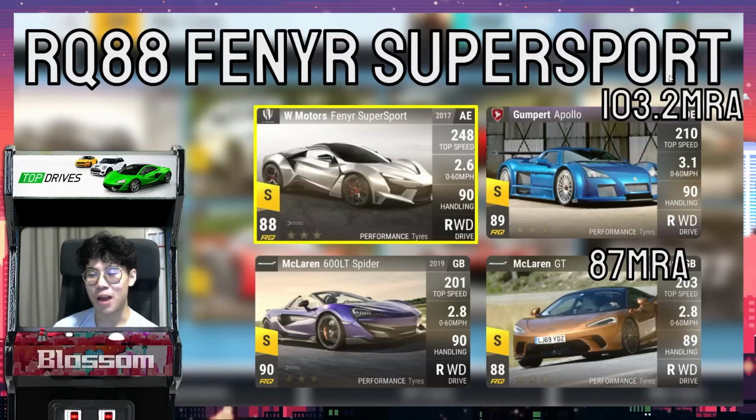Our first car from Arab Emirates, the UAE, I believe. This car looks like it has no MRA at all. 88 RQ, right? With 2.60 to 60. It literally says crap MRA. Literally, this thing is gonna have crap MRA.